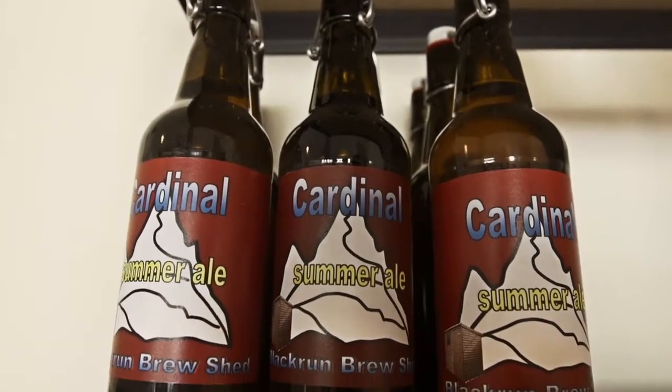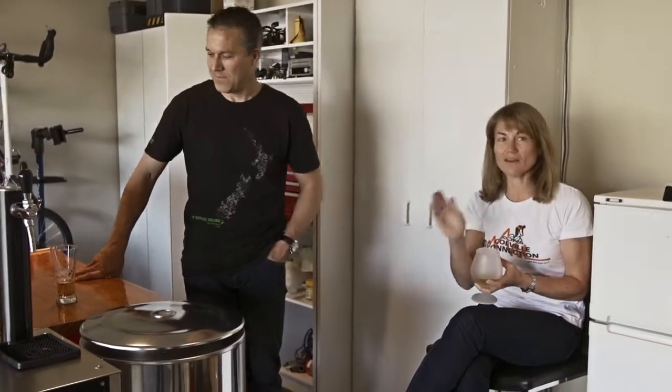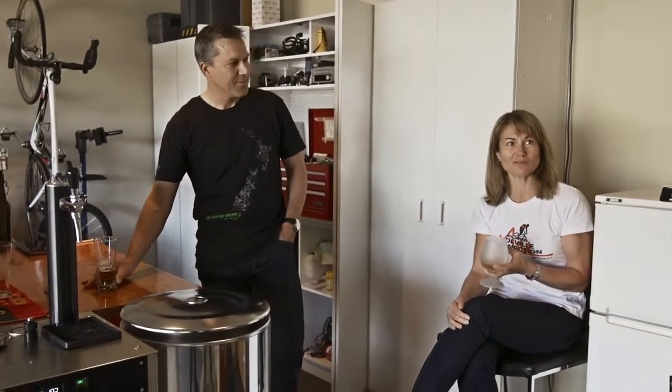So the very first brew that we did was the summer ale, as that was recommended in the instructions, and we had friends round the first night that it had been cooled. We drank straight out of the tap. There was another couple there. The other lady, who's not really normally into beer, loved it. Summer ale, gorgeous, and it was just drinkable, beautiful head, perfect.